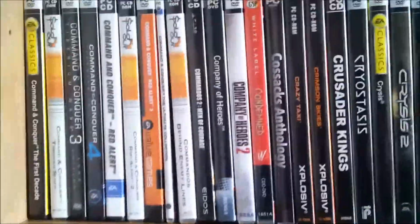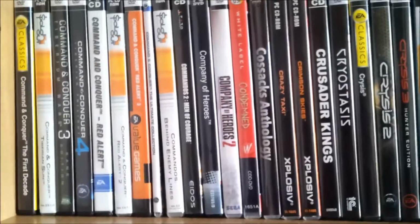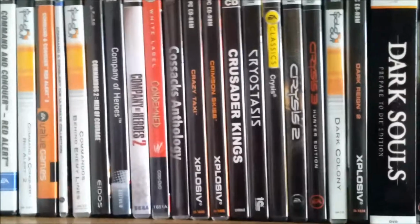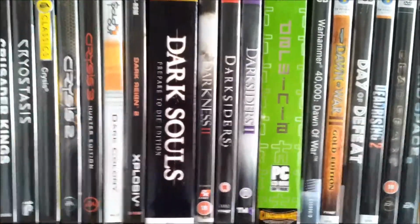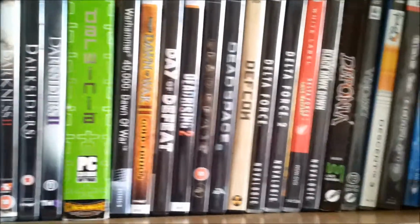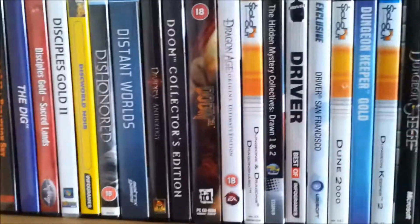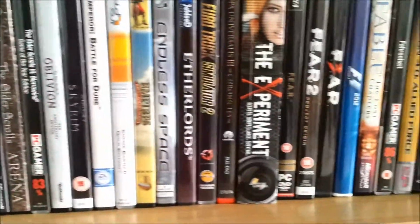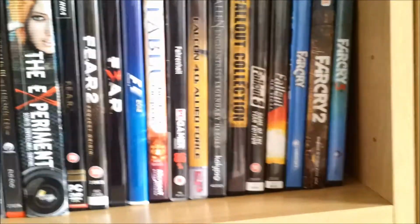Command & Conquer series. I got the first Command & Conquer game with my first PC. That was the first PC game that I got. Crysis series. Deus Ex series. Deus Ex is one of my favourite games. Love the Doom games. F.E.A.R. series and Fallout series.